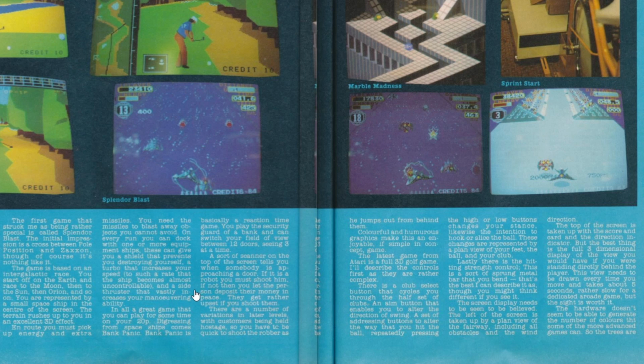manoeuvring ability. Having discovered this game, I watched a short video of it on YouTube, and it looks like quite a decent game with a similar vibe to Nintendo's later game F-Zero, albeit with more shooting involved.